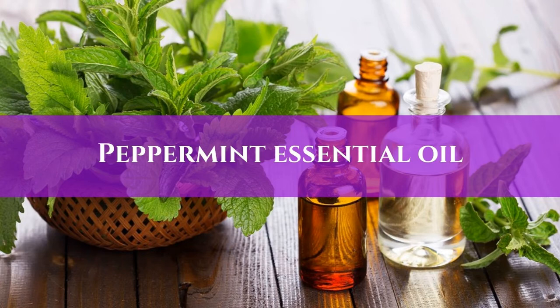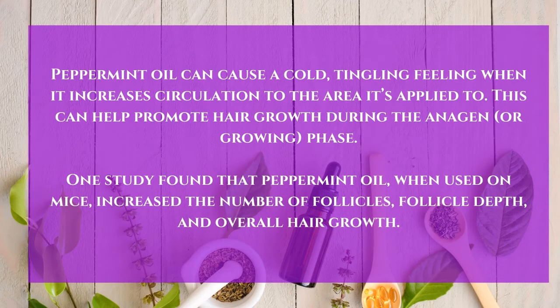Number 2 best essential oil for your hair is peppermint essential oil. Peppermint oil can cause a cold, tingling feeling when it increases circulation to the area it's applied to. This can help promote hair growth during the anagen, or growing, phase. One study found that peppermint oil, when used on mice, increased the number of follicles, follicle depth, and overall hair growth.